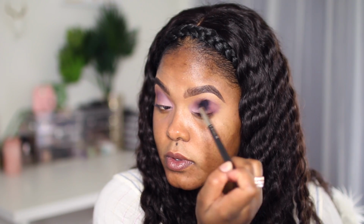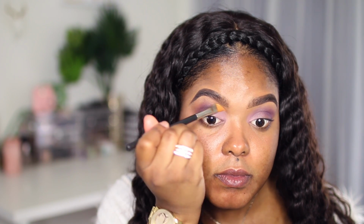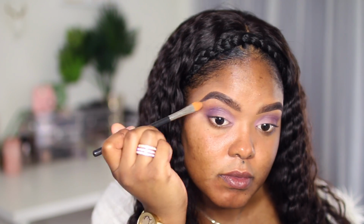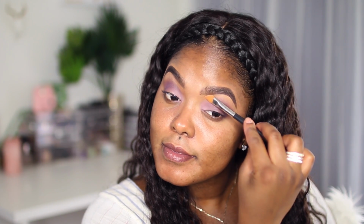So I'm just going to catch up really quickly on the other side. And then just a tip, if you get a little too crazy with your eyeshadows and they start to go up way too high, just take your concealer brush that you use to carve out your brows and just go ahead and fix that a little bit. That's what I just did.